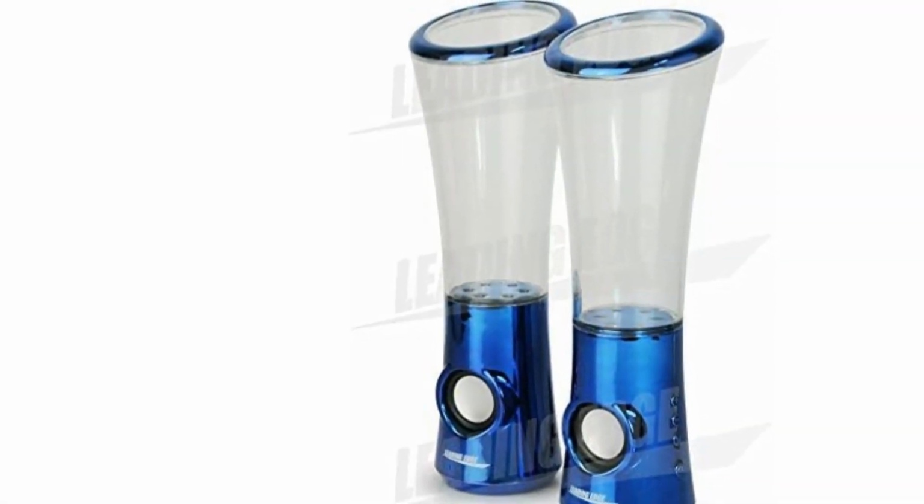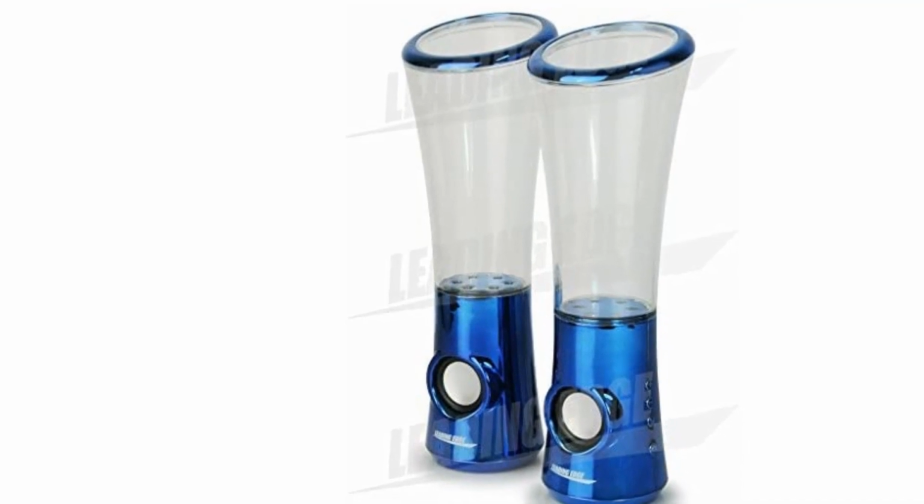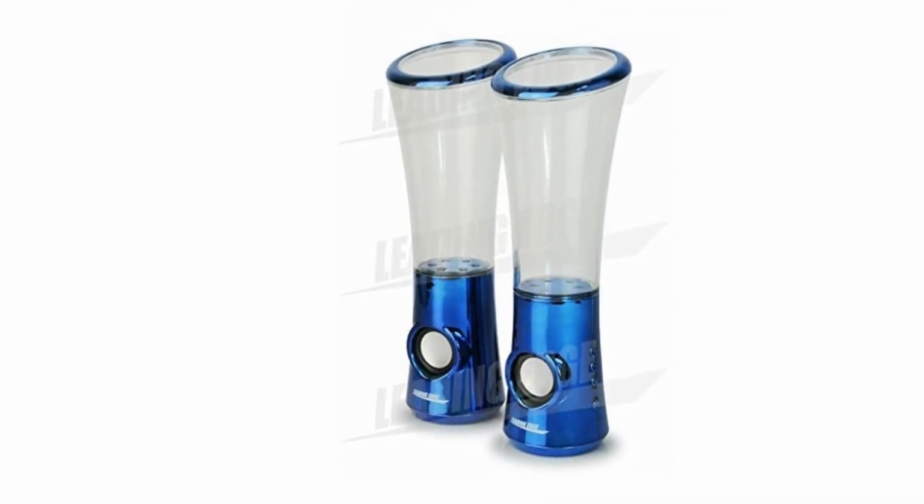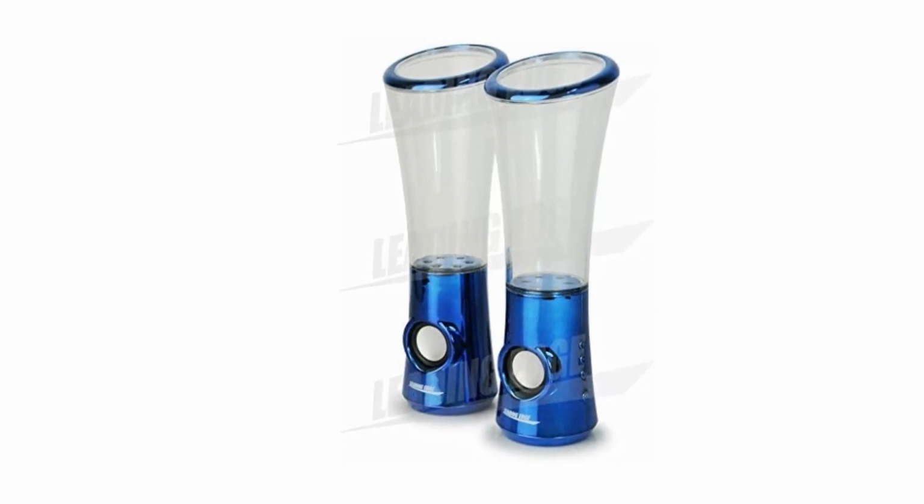This Novelty dancing water speaker system would be a multi-purpose water speaker system for anyone wishing to use water speakers to spice up an evening gathering and relax during the day.